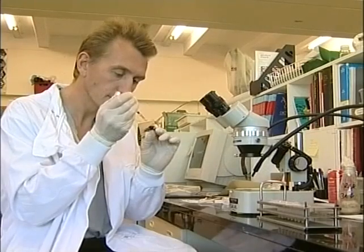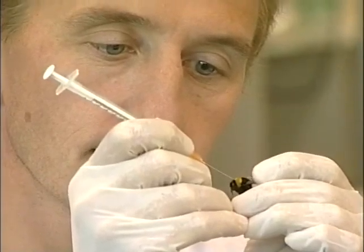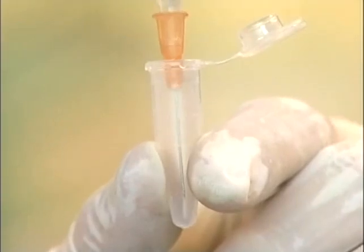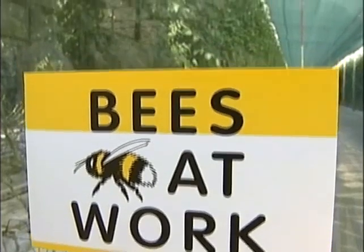Scientists are using a DNA fingerprinting technique to mark and match some 300 bees from different farm sites. They are trying to work out the most popular places bees like to be, so they can compare different farming styles and different ways of managing the countryside that the bees like best.